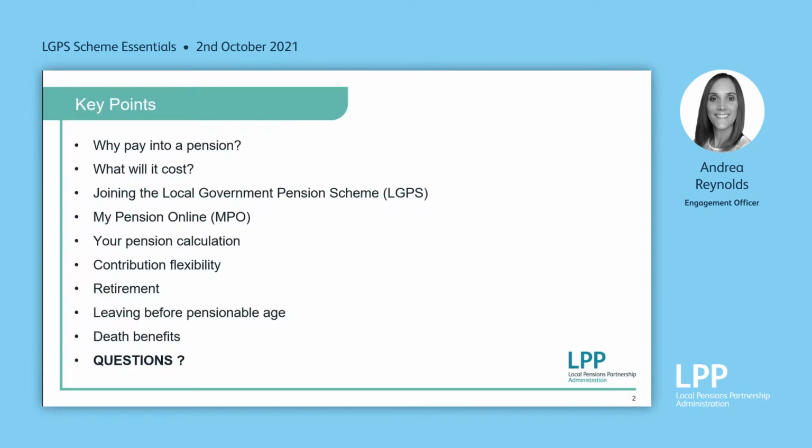Let's look at the key points that will be covered by this session. Firstly, we will look at the reasons to pay into a work-based pension and the key benefits the local government pension scheme provides. The LGPS has many built-in benefits. It's not just a pension for yourself that you are paying for with your monthly contributions. You may be wondering how much it will cost to be part of the scheme, and I will answer this question when we look at the scheme contribution rates.